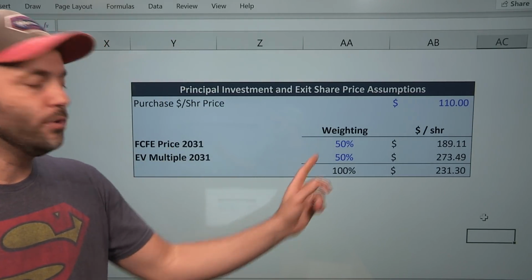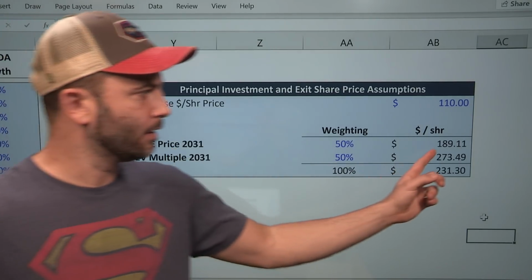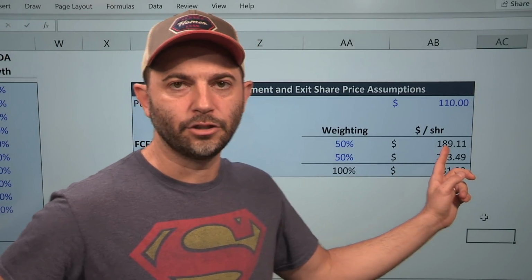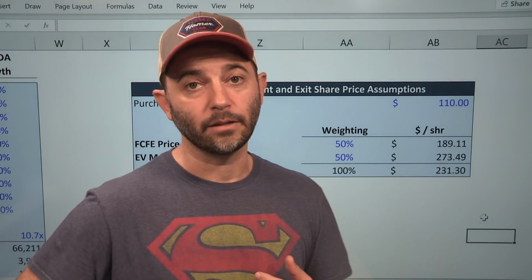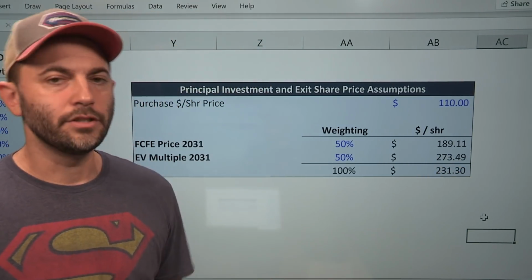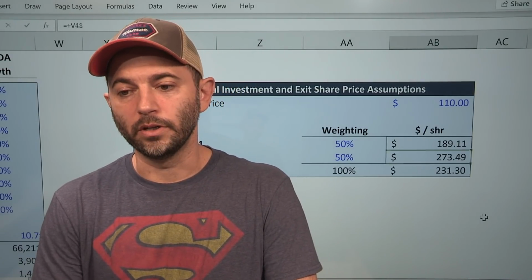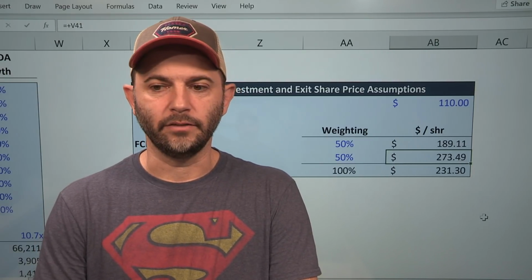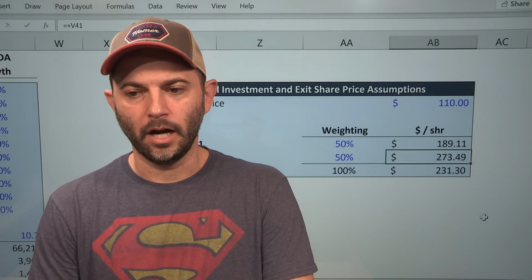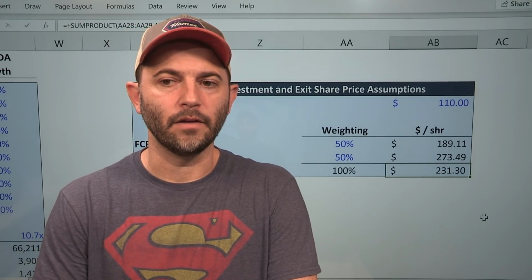So I've got two different investing valuation approaches. Cash flow investing tells me $189 a share. I get an EBITDA market multiple approach at $273 a share. I'll average these two, call it $230, because I don't know which one's right. Well, it's a forecast, probably none of them are right, so it's a guesstimate for sure. But $231 is the long-term estimated value of the shares.